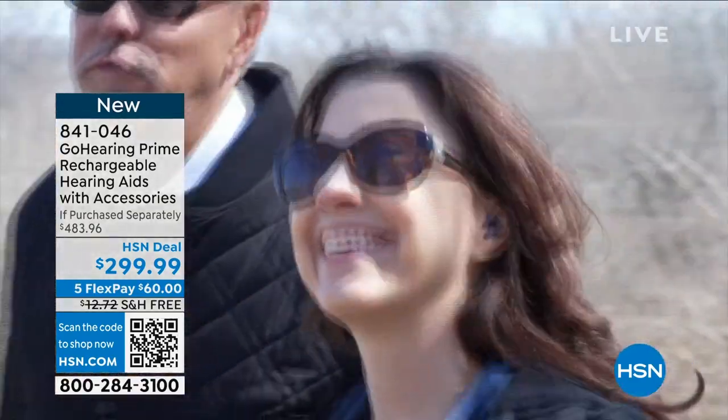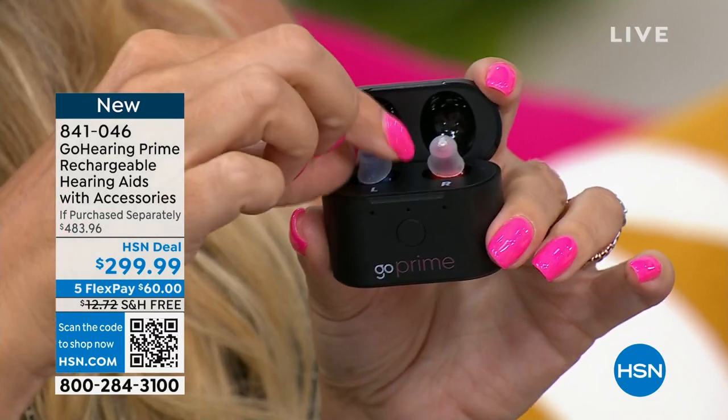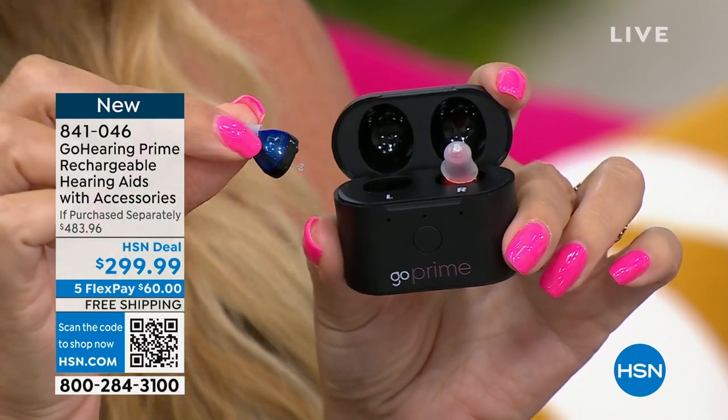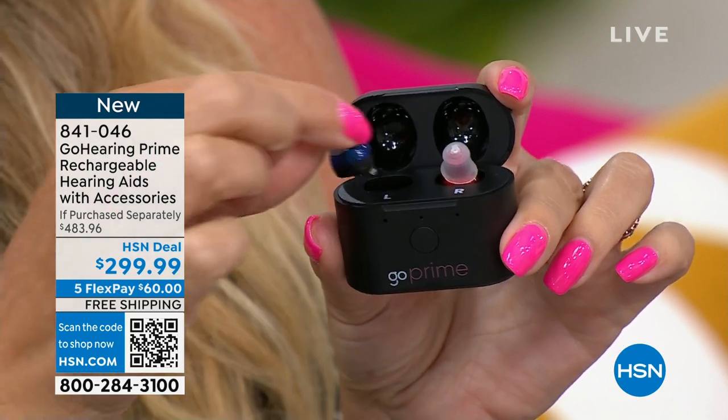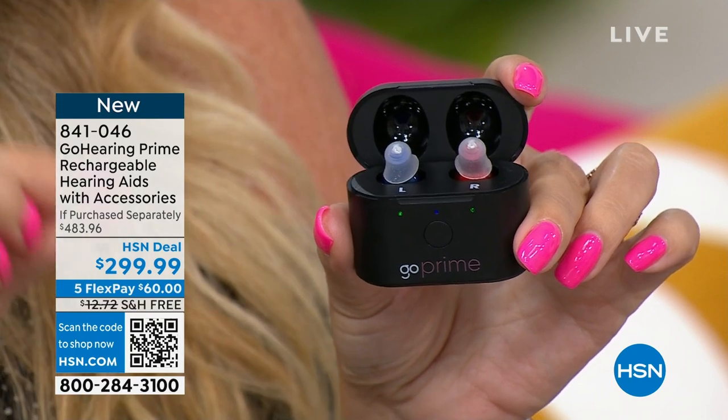So you're not putting in batteries, you're not buying batteries. I will never forget when my dad was having issues with his, we couldn't figure out if there was something wrong with them. It was usually the battery. We had the battery in backwards. I can't even tell you how many batteries we threw away. And they were so small, so hard to see.